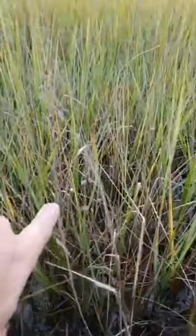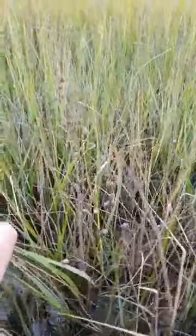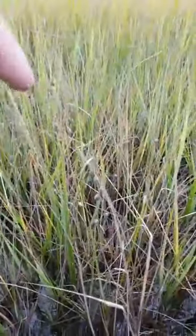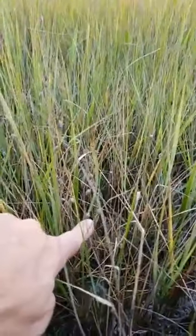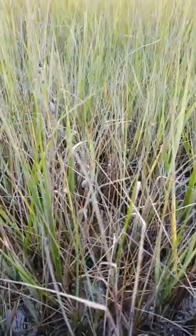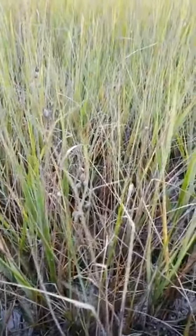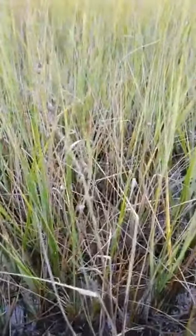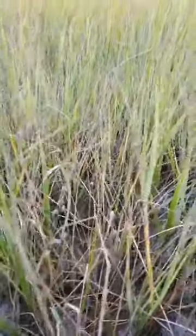Look at all those coffee bean snails. You see that? There are coffee bean snails here, coffee bean snails here. They love it. Not sure why they picked this particular cordgrass to climb up. And it looks like they're on dead cordgrass, not even live cordgrass.